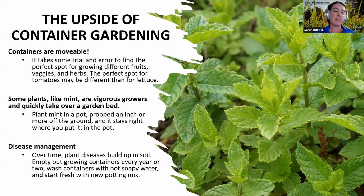Another one of the really big benefits to container gardening or gardening in pots is disease management. So many of the diseases that we struggle with plants actually live in the soil. In cold places, they spend the winter overwintering in the soil, and in hot places like Florida, they spend the summer hanging out in the soil waiting for the next crop. So with containers, you can start over with fresh, undiseased soil as many times as you want, and that's something you can't do when you're gardening directly in the ground. And you can just reuse pots by washing them out with hot soapy water and starting with new potting mix. That's a huge benefit when it comes to disease management.